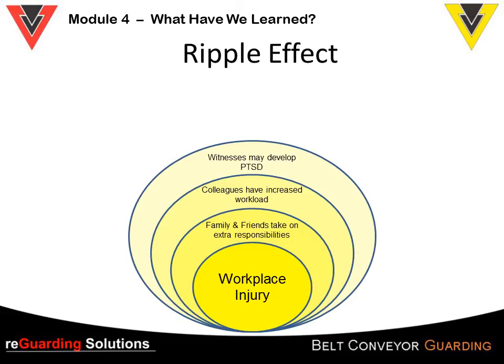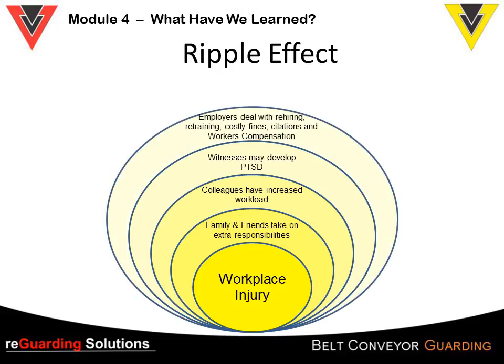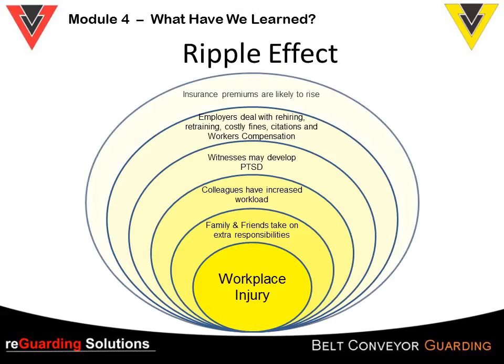Did you know that many workers who sustain or witness both minor and major injuries within weeks or months can suffer from episodes of depression? Employers will need to deal with rehiring, retraining, costly fines, citations, and workers' compensation. And insurance premiums are likely to rise.